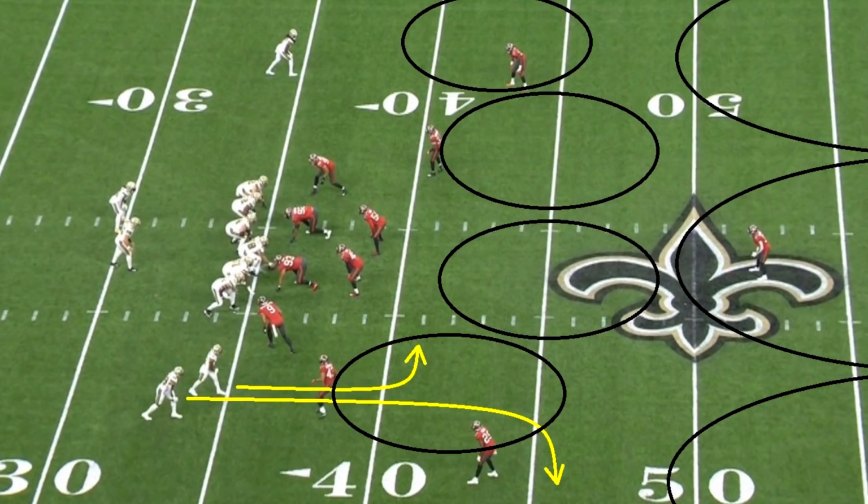So on cover 3 zone, think about the way this concept would work. Well, the deeper route could potentially get open, right? I mean, maybe the corner could crash in and take it away. Maybe a linebacker could stay deep and knock it away. But if the linebacker does go further deep, whoever's covering the flat area, the bottom section of our screen, on this play if it was cover 3, it would be a cornerback, Ross Cockrell. If he goes further deep, you can throw it underneath. If he goes underneath, then further deep's probably open. So this concept works against cover 3 zone. Great.